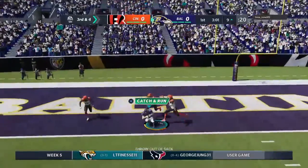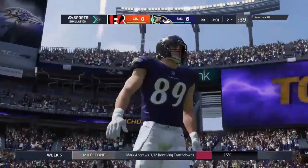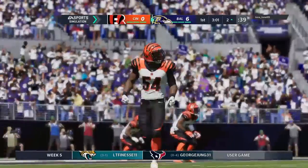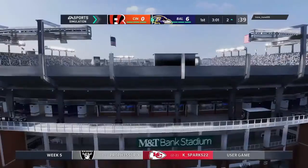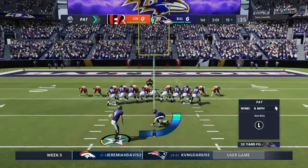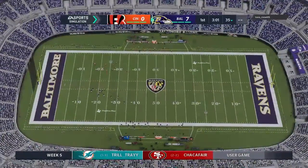And by the way, they're looking at this. And that'll be taken in by Andrews for a Ravens touchdown. Mark Andrews, his 3rd touchdown now on the year. And the Ravens take it all the way down the field and score on the opening drive. Justin Tucker for the extra point. And the Ravens lead at 7-0. Good. Makes the score Ravens 7, Bengals 0.